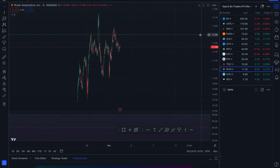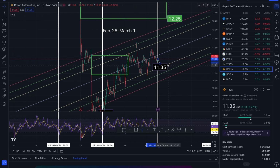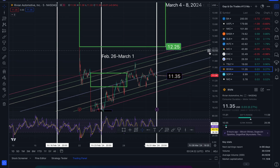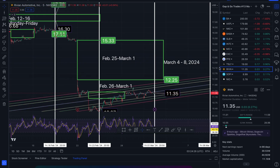The next one is RIVN. We ended the week at 11.35. To the north side, resistance and the middle of the trend and the baseline where all price has to go through to get to the upside or to the downside is right now at 11.44. Another level of resistance, 11.71, 11.86, 11.99. A gap forms at 12.25, closes out all the way at 15.33. We are not in the channel, not in the zone, not even close, but something to be aware of.